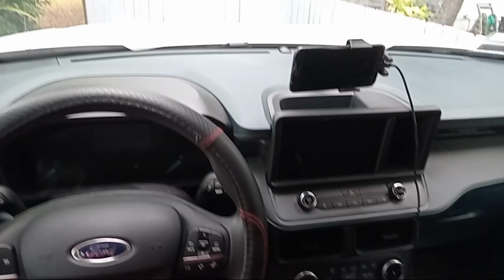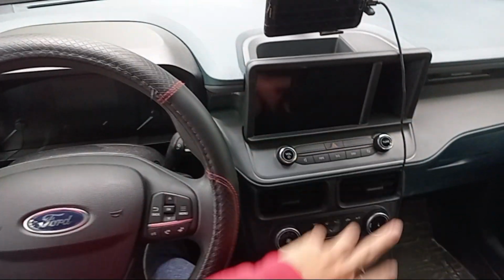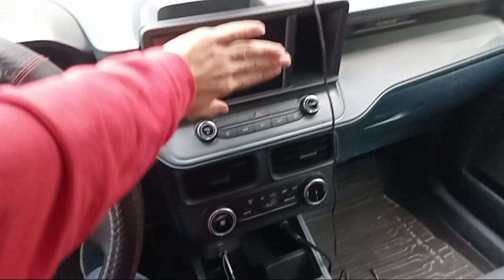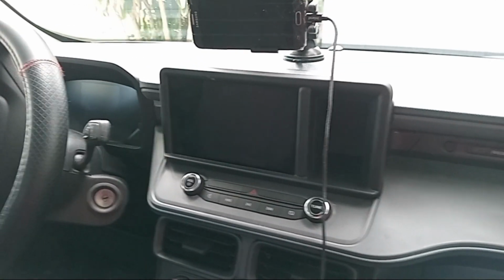Let's see if I can show you about the backup camera and screen here. You see, it's not pointed up towards you. This is slightly slanted towards you, but this is just literally flat. So it's not a very good viewing angle. Another complaint I have is the backup camera. It is not very good.